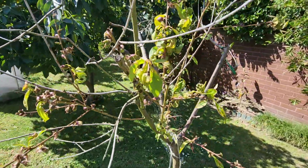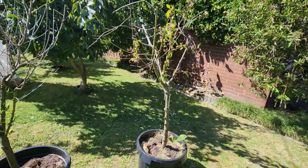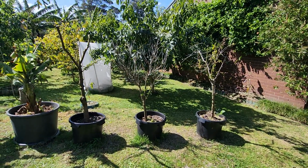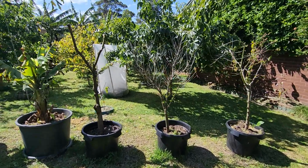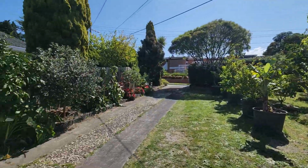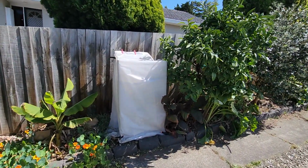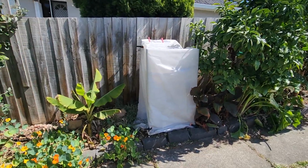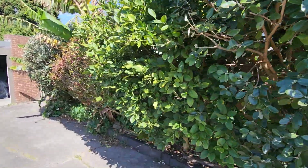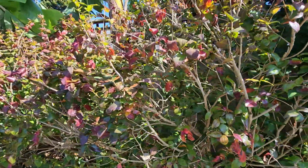This one has set so many nectarines. But again, no spray, no proper soil, no watering. They're barely living. They're just not a priority for me. Plus I don't have the room to put them in the ground. Okay, so it's very warm. We've had 23 Celsius every day since we got back from Queensland. It's been wonderful, absolutely wonderful. Queensland weather at the beginning of spring.